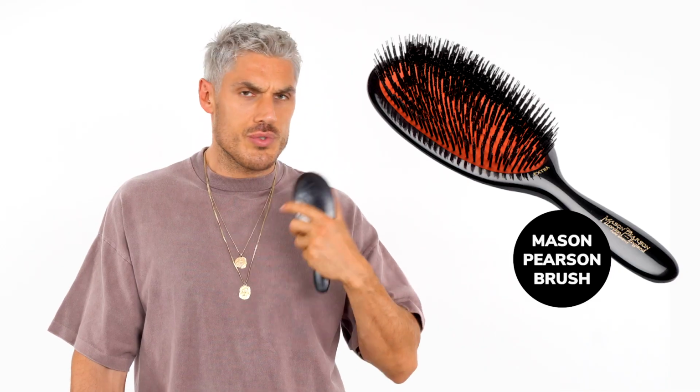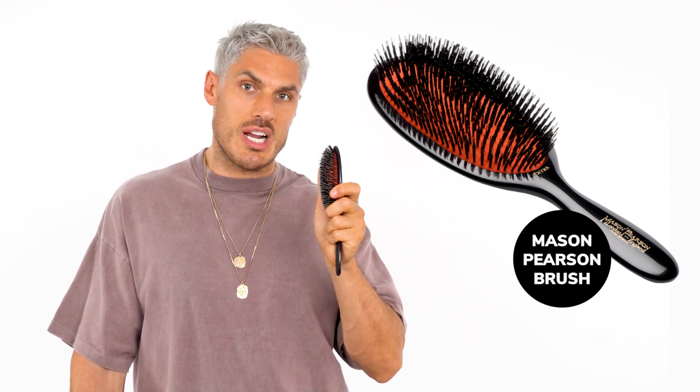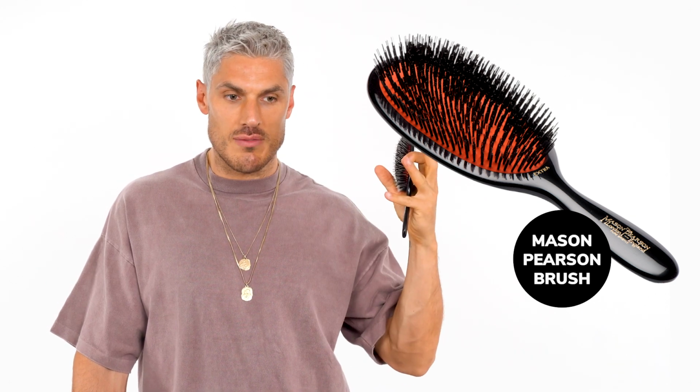An old classic. You've probably seen this on the bedstands of a lot of women. This is called a Mason & Pearson brush. Just goes through the hair really nice. This is great for brushing out waves and curls because it kind of expands the volume. When you brush it through, it gives it this kind of real fluffy finish. Great for ponytails as well, snatches and keeps it close to the scalp.